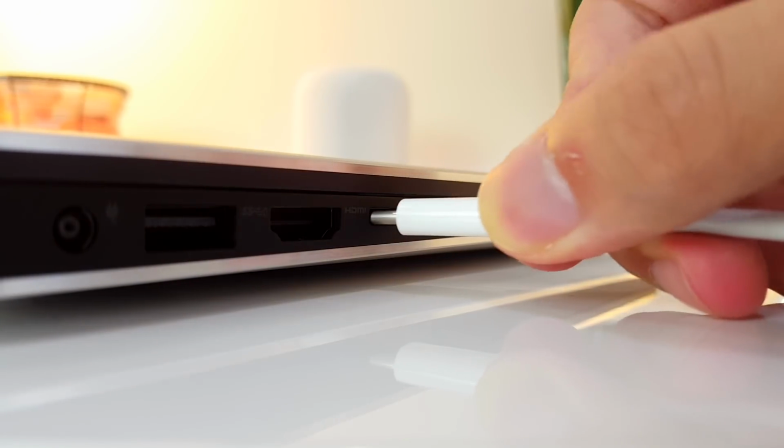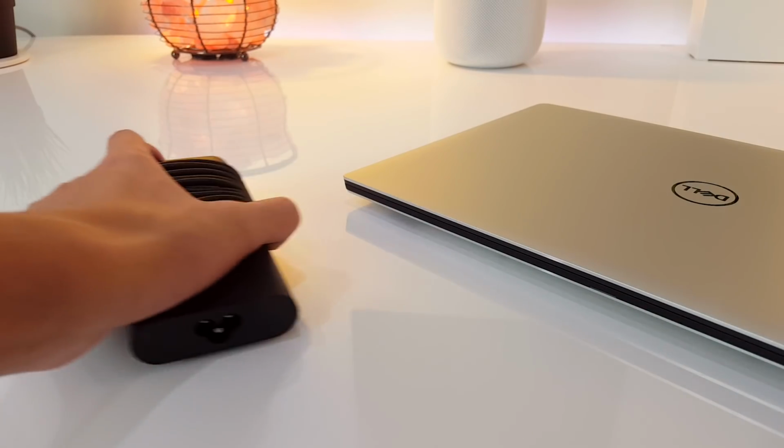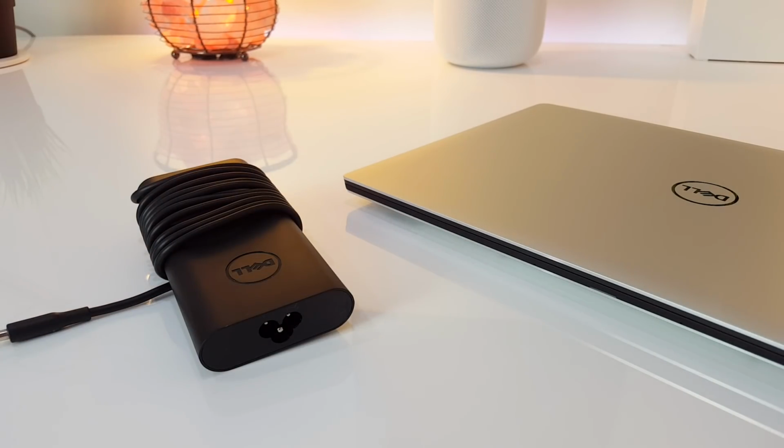There is a USB-C port on the left that supports charging, but you're going to need to use the barrel plug to get the full 130 watts. And the charger they include is pretty compact, so I just bring it with me just in case I need it.